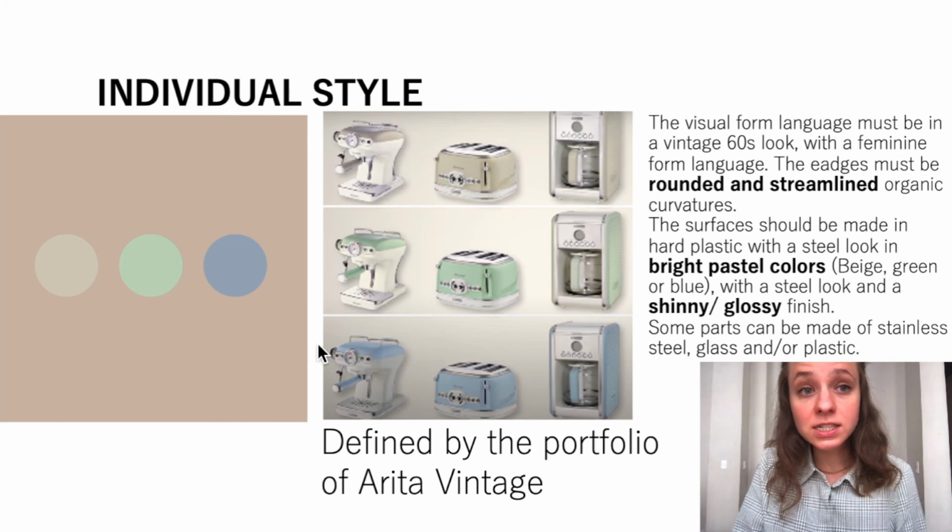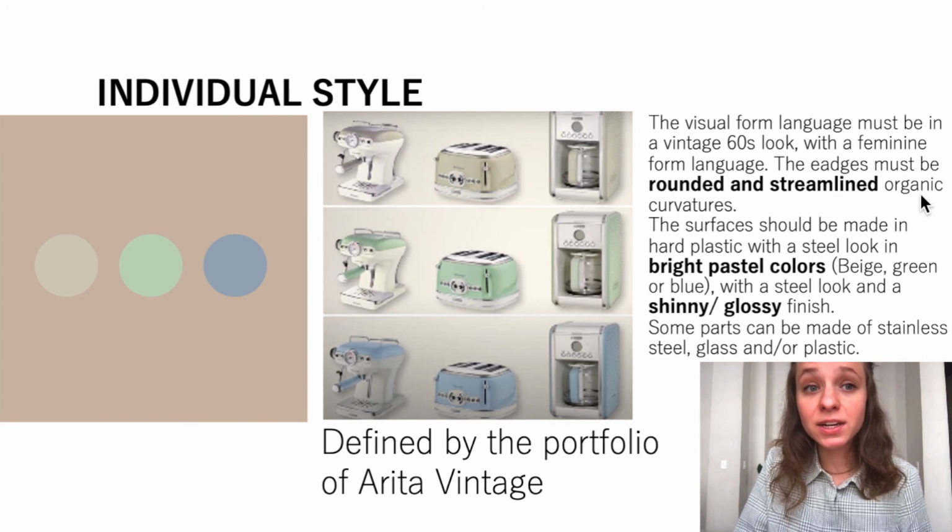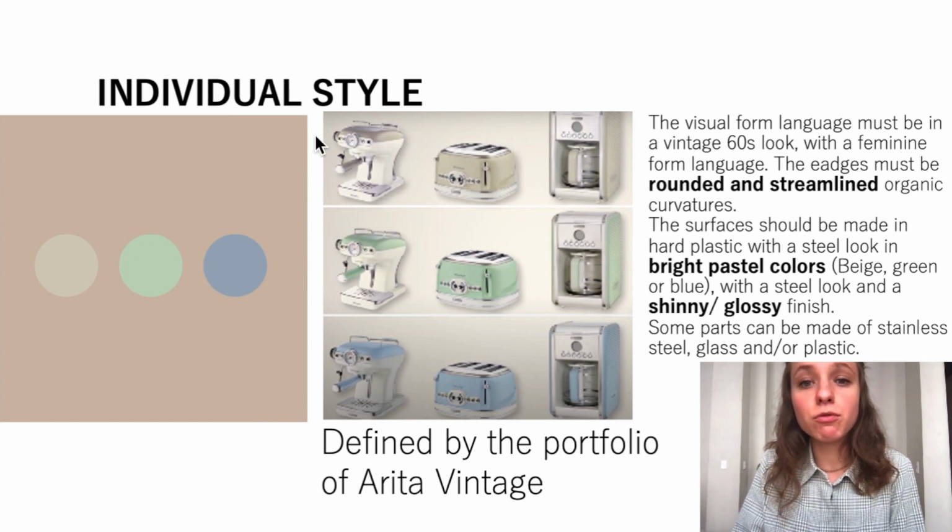An example from this collection can be seen in this middle picture. The style is characterized by the feminine form language and 60s expression, coming from these rounded edges and streamlined organic curvatures. Still, the products have a compact design language, which gives them a robust expression. The style is easy to recognize from its bright beige, green and blue pastel colors with a creamy white baseline, as can be seen from the other products of the catalog.